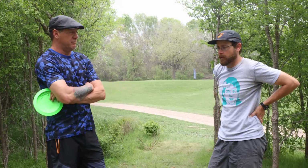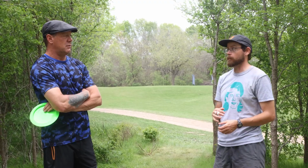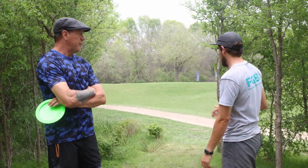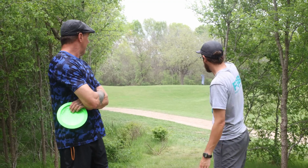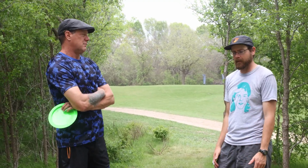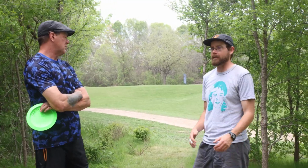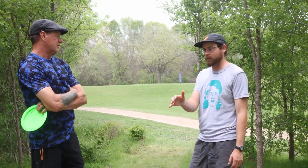You know, Scott, you're going to look at this every time and see forehand. Right. I'm a backhand player, so this is going to put me between putter, mid, and fairway, depending on which direction the wind is going. That's fair. Additionally, the tee pad is a little bit offset from the basket, so you can't just throw straight at it. That's a real subtle thing. It doesn't do a whole lot, but it means that you can't just point and shoot. You have to put a little bit of edge on your disc.